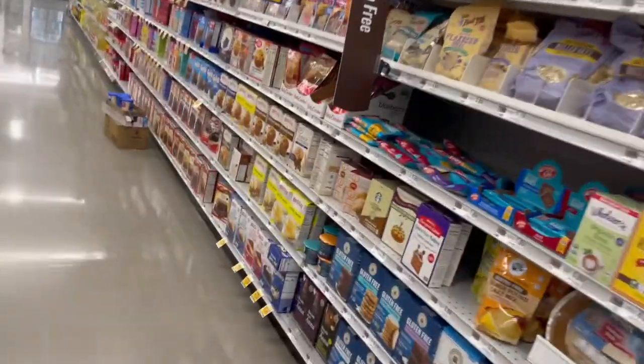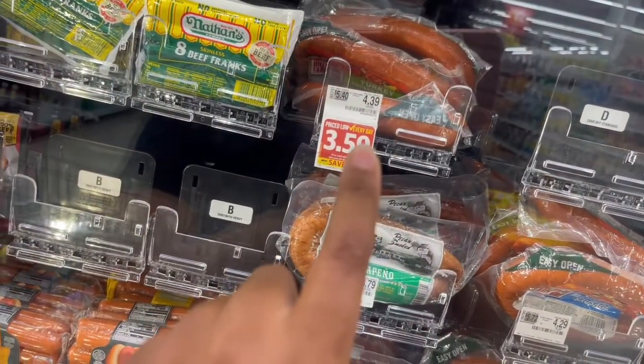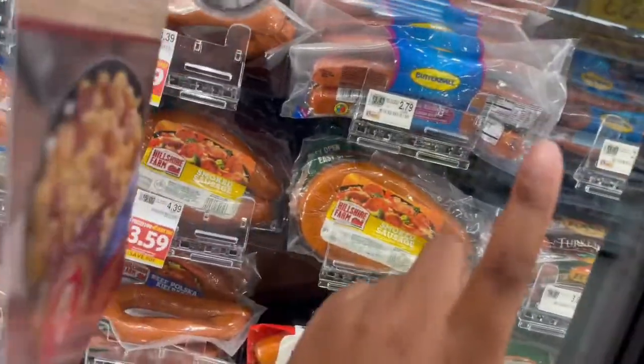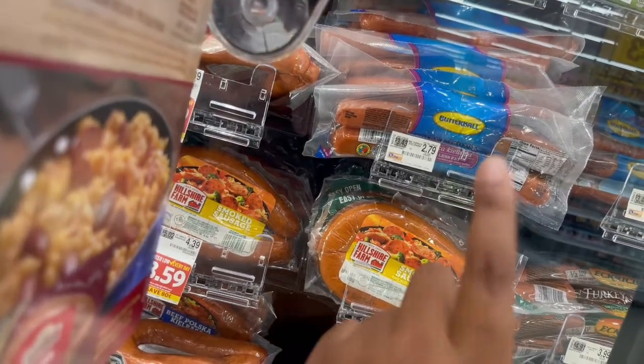Dairy-free chocolate chips. So Chaz likes to eat turkey sausage, okay? So we could get the Hill Ridge Farms turkey sausage for $3.59, or we could get the Butterball turkey for $1 cheaper. So which one you think we're gonna get? The cheaper one.